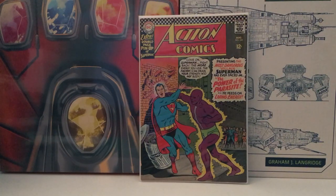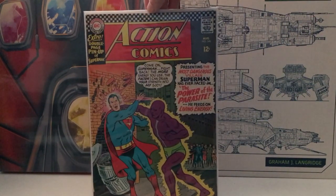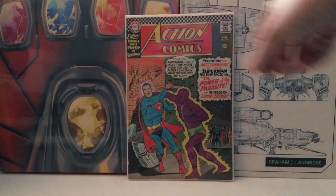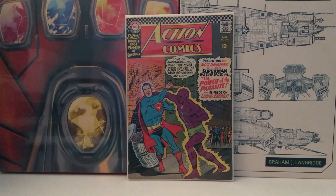I'm sorry if it's a little bit dark in here, but it's been cloudy all day here. I actually have another light on in the room just to brighten it up a little bit. But yeah, so happy to get my first Parasite back. I paid $30 for that. I was going to leave that.